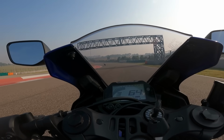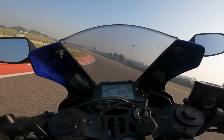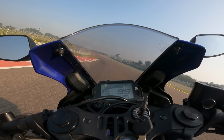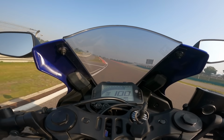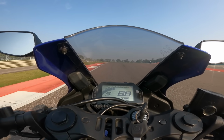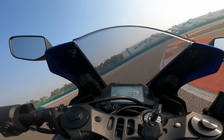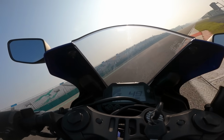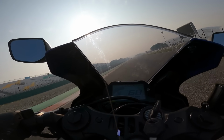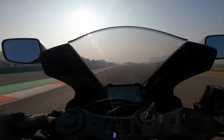Okay, now talking about how the R3 feels to ride. First of all, giving you a quick overview of the engine. 321cc parallel twin liquid cooled engine that puts out 42 PS of max power and 29.6 Newton meters of max torque. Comes mated to a 6-speed gearbox. Yes, we don't get a slipper clutch. You don't get traction control. You don't get a quick shifter. So these are the main points you need to note despite the heavy price tag that it carries.